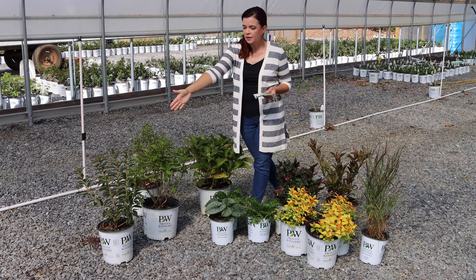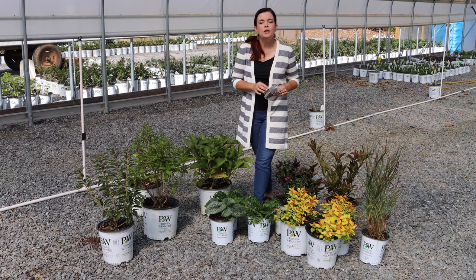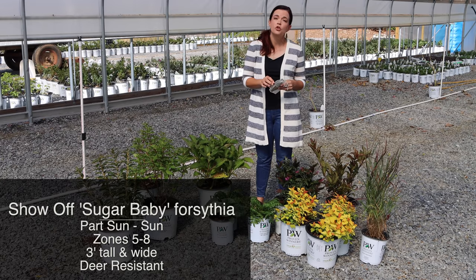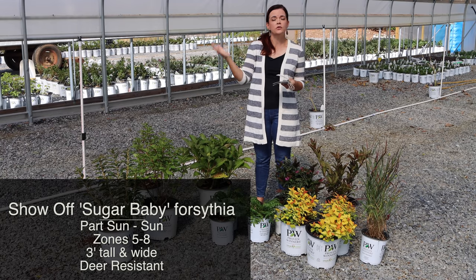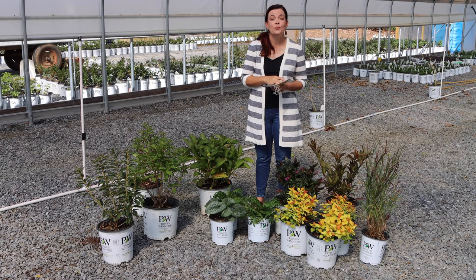Here to the far right, up front, is this sweet little forsythia. We call them yellow bells here in the South, or at least that's what I did growing up. We called them yellow bells. This is Show Off Sugar Baby. Now, you may remember that way back in the spring, we were talking about Show Off. Well, Show Off is the full-size forsythia. Sugar Baby is the nice, small, petite one.